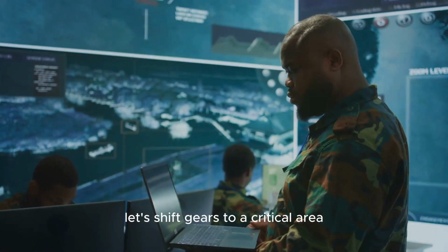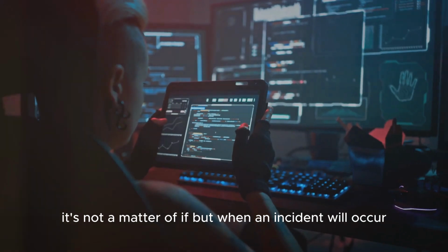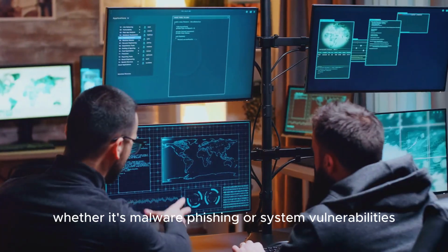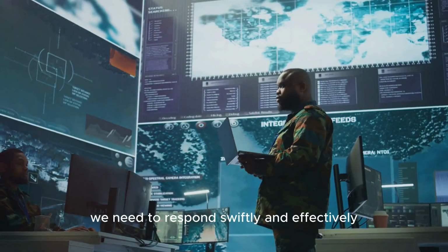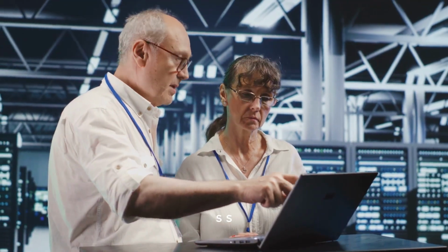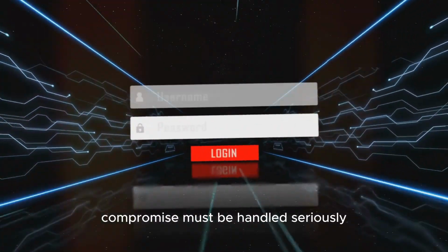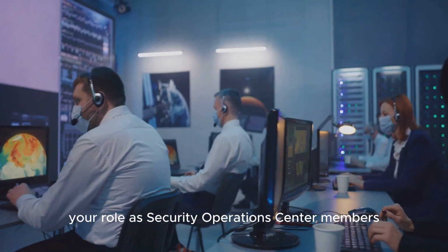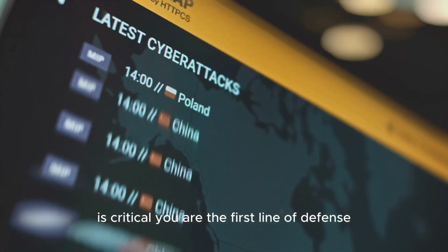Let's shift gears to a critical area: incident response. It's not a matter of if, but when an incident will occur. Whether it's malware, phishing, or system vulnerabilities, we need to respond swiftly and effectively. In PCI DSS, incident response is crucial. Any cardholder data compromise must be handled seriously. Your role as Security Operations Center members is critical. You are the first line of defense.